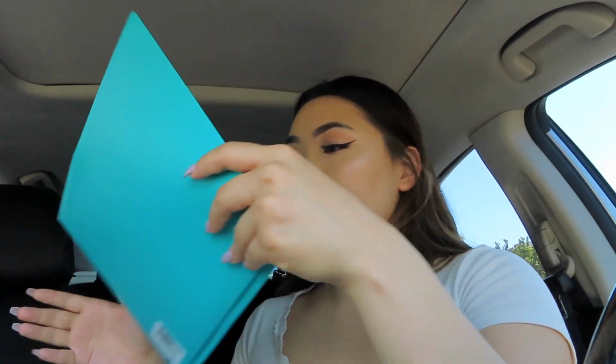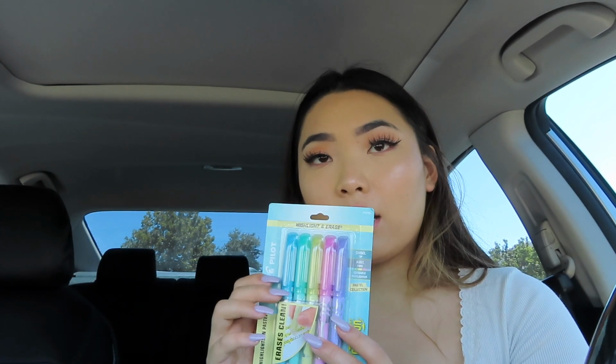And then I got this UB pocket folder, little folder, and this one says that this folder donates 1 item to a US classroom in need when you buy one, so that's really nice. And then I got, these are so cute, I'm really excited about this. This is the Pastel Highlighters. They're supposed to be erasable too, which I think is really interesting, but I love that they're pastel colors. I think it's so cute.